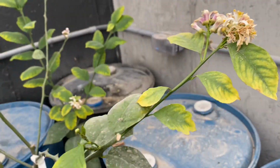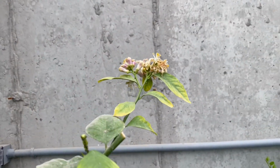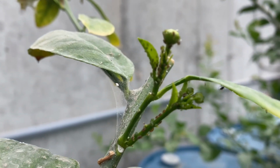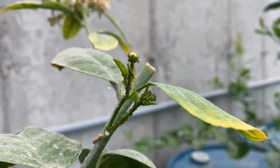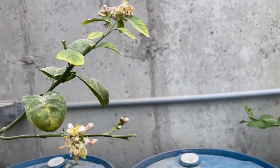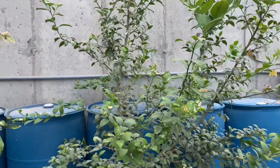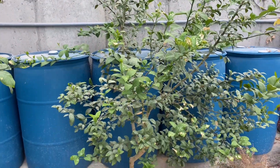So this tree is doing great, but if you look really close, you'll see we've got some aphids on here. So I'm gonna talk a little bit more about that in just a moment. The last thing we have here is the lime tree. And this tree actually seems to be doing better than all the others.